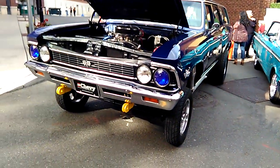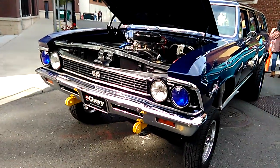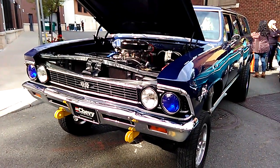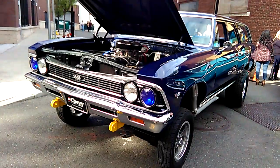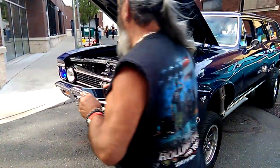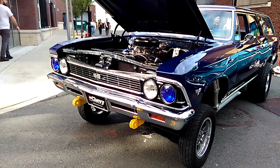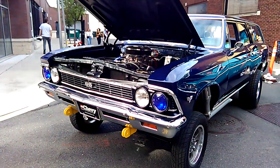This is incredible. A station wagon gasser. Looks like a '65 Chevelle SS 396, whatever. We already know there were no SS station wagons in the 396. I don't believe it came in an SS in any chassis, I mean, in any configuration, a two-door or four-door or station wagon.